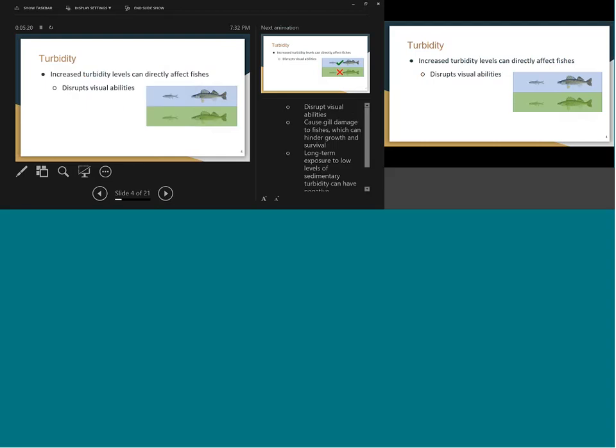So we see that turbidity can affect fish in multiple ways. The first way would be that it can disrupt visual abilities of fish. As Chelsea Neiman presented on a few weeks ago, walleye vision can be affected by algal and sedimentary turbidity.